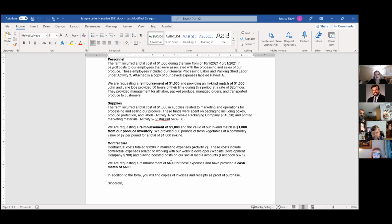So in this letter, you've laid all of that out very clearly: how much you've spent, how much you're asking to be reimbursed for, the source of your match, and then indicating clearly how that relates back to your attachments.